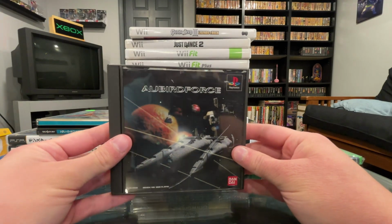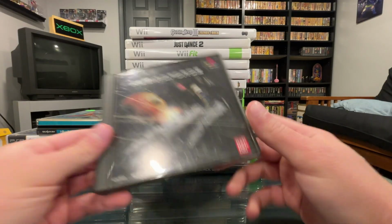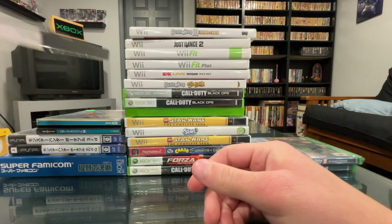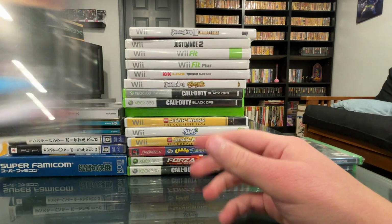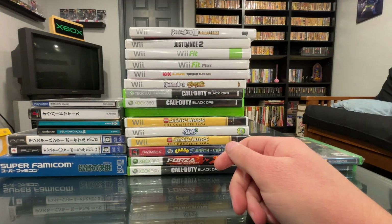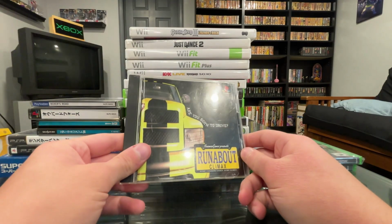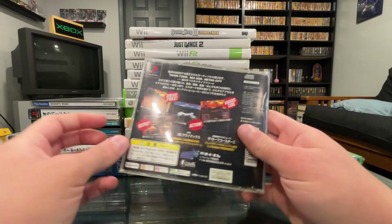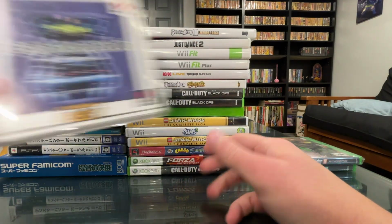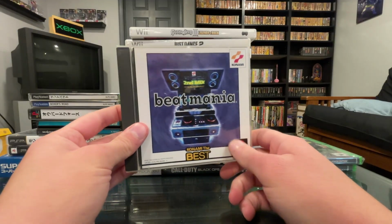Owlbird Force. I don't know, just thought this was interesting. Looks like a space shooter type thing. Boxer's Road. How can you turn down cool PlayStation games for $1? Runabout Climax. Are you born to drive? Beatmania.